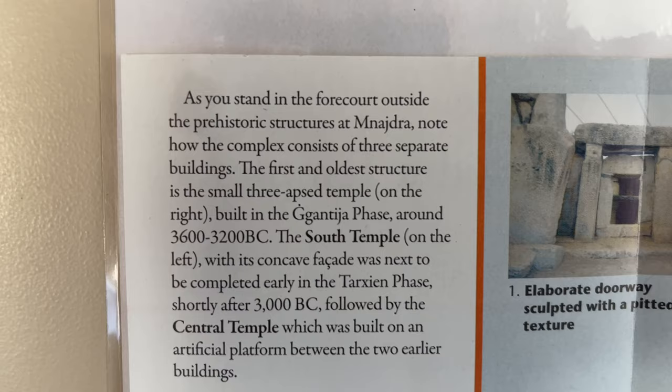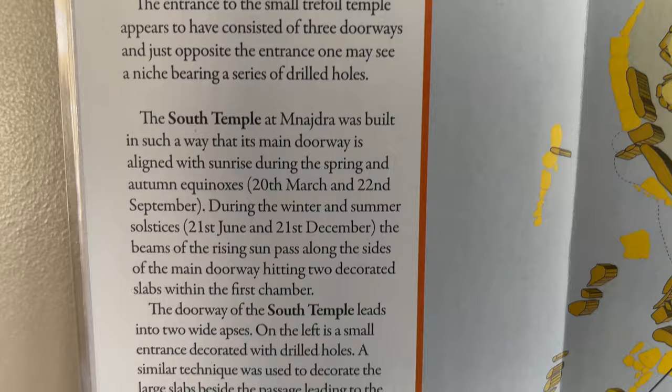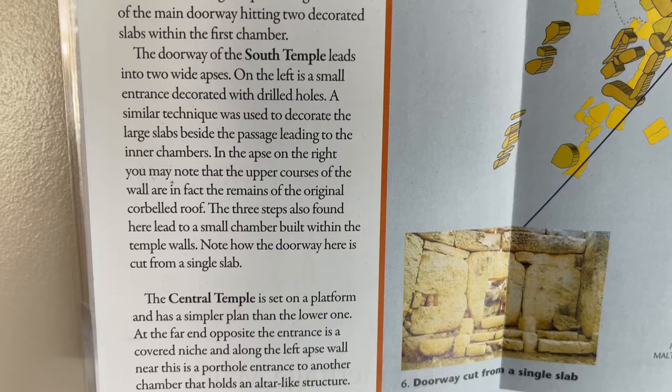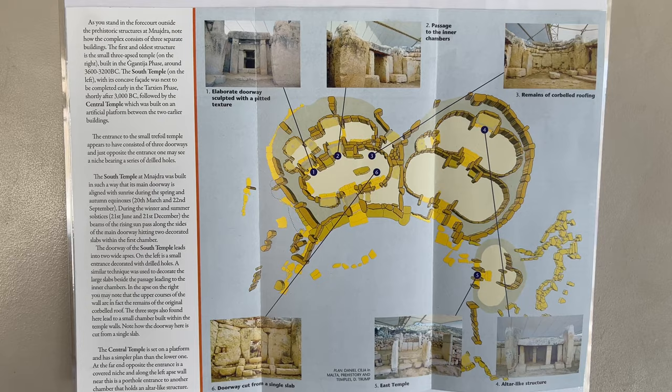Okay, but here's what it says about it. So I'm gonna get closer so you can read it all, and then you can go from there. So 3600 BC, so 5600 years ago. Pause as you need to, everybody. It's pretty amazing, isn't it? 5600 years ago. Outstanding. Okay, everybody, I'm moving on.